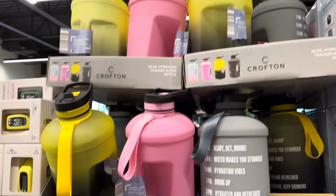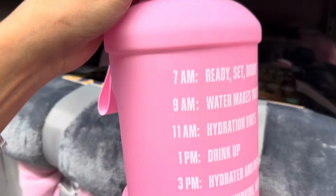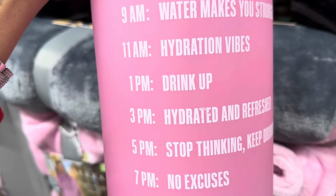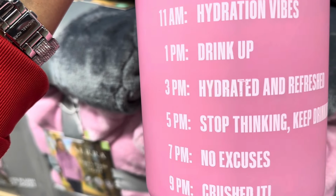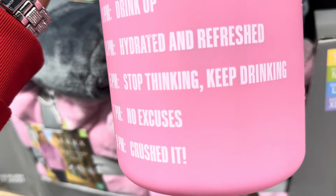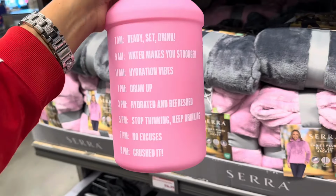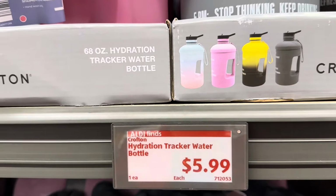So look, they have some water bottles. These look nice. 68 ounces track of water for $6. So on it, 7 a.m. ready, set, drink. 9, water makes you stronger. 11 a.m. hydration vibes. 1 p.m. drink up. 3 p.m. hydrated and refreshed. 5 p.m. stop thinking, keep drinking. 7 p.m. no excuses. And 9 p.m. crushed it. I like the pink one. That would be my choice. So they have it gray, yellow and black, pink and multicolor.